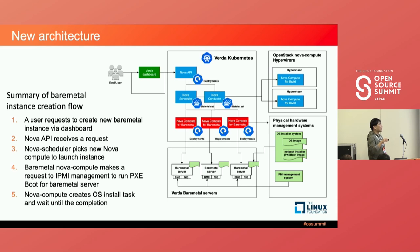Then after that, the OS installation happens for the bare metal server automatically, and after taking 10 minutes or so, the bare metal server is launched, then the Nova compute driver reports the instance creation is completed to the Nova layer. That's the summary of the bare metal server creation mechanism by using our newly developed driver.